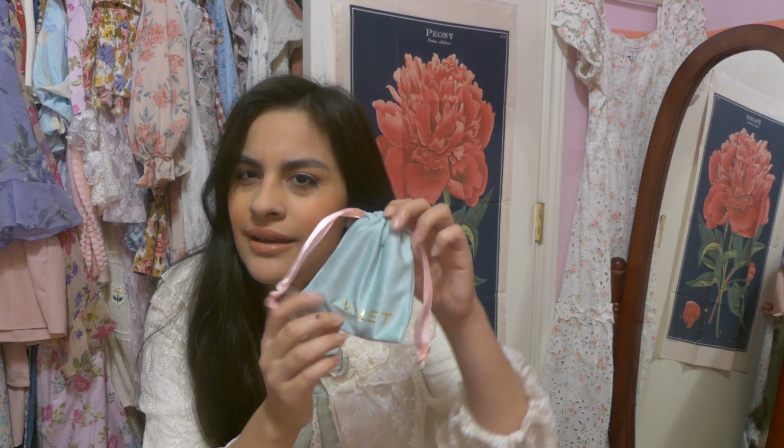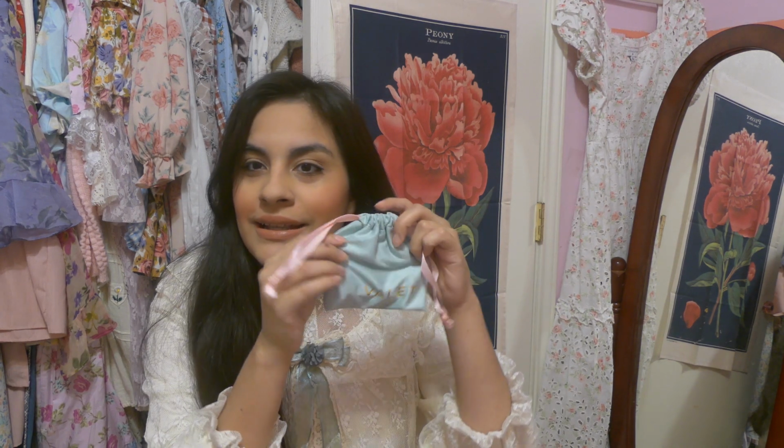The first thing that I want to show is actually a hair clip. I have been really into hair clips, but I find myself that I don't often use them because I like hair clips that are really big and really oversized. I just really like that look. So the hair clip that I got is from this brand called Ballet. I think that's how you say it, and it comes in this little pouch.